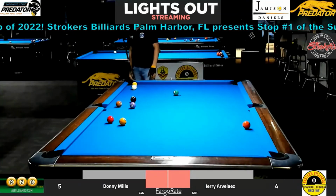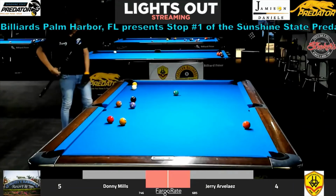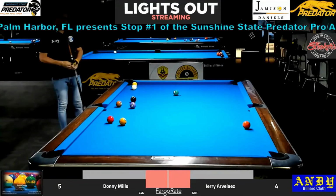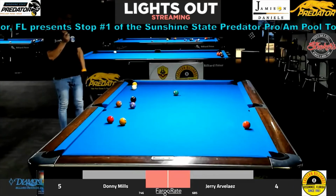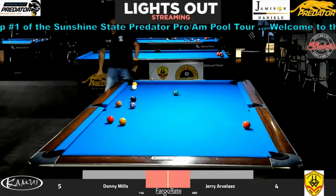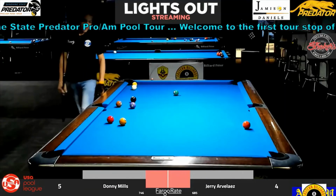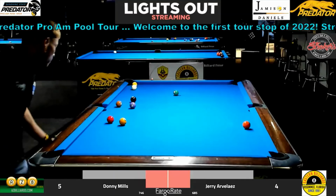There's no way I would jump this ball. He's looking at the idea, but I don't see that happening. He's going to need to go three rails or one rail, whatever he chooses. Three rails coming in behind the one. Didn't realize the five ball was over there. The monitor kind of got me blocked, and I'm looking at the table and not the monitor.